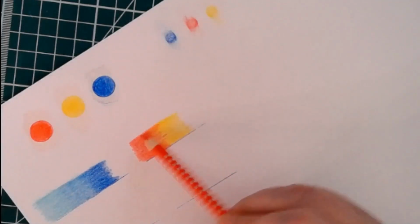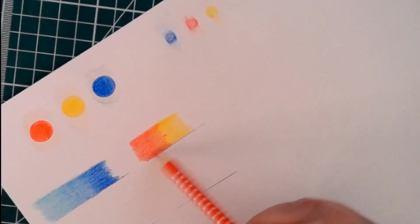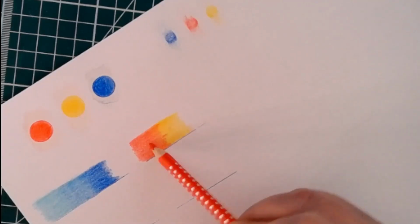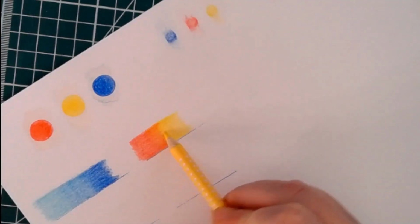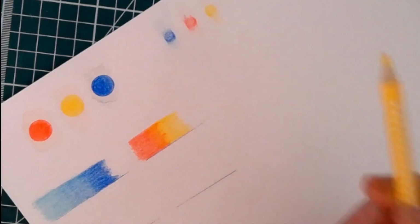Now I'm just going to go over it with the red, just intensifying that orange. Alright, so we definitely did get a red, a yellow, and an orange there. And blend it all together.